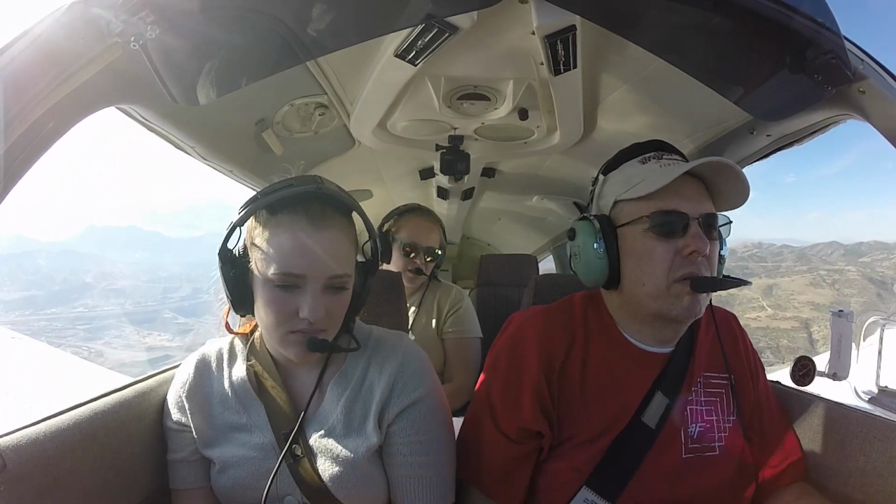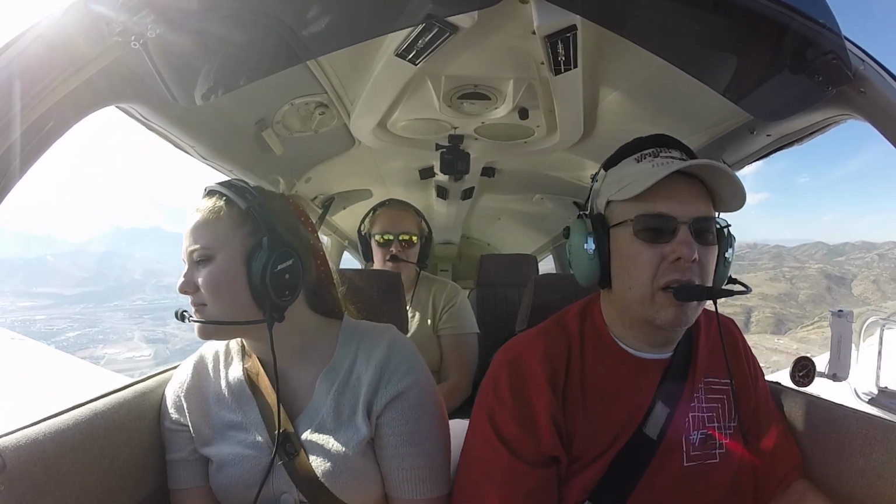South Valley 48918, extending the downwind for landing south. We got 3 green lights. 918, South Valley. I can feel that drag from the wheel a little bit. Prop full forward, mixture rich, landing light on. Seatbelts are on. Okay, so checklist complete. We just need to get down a little bit below 6,000.